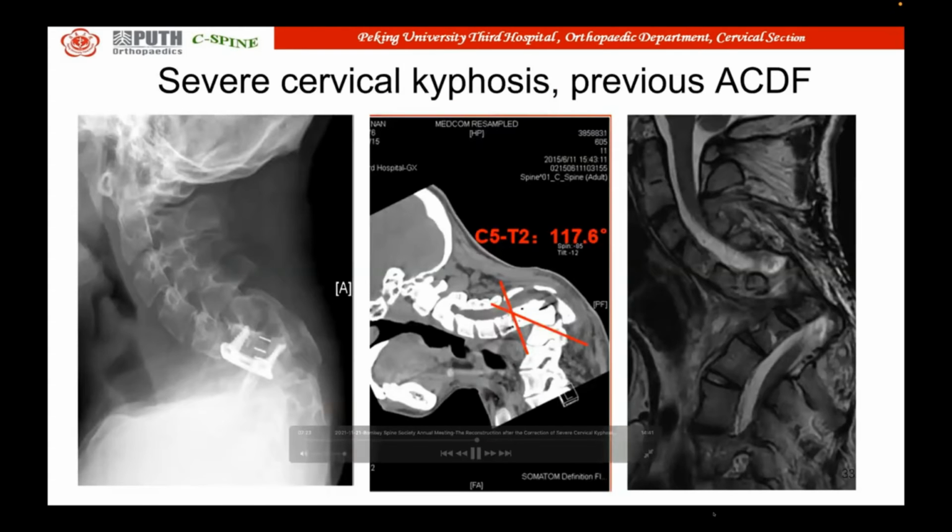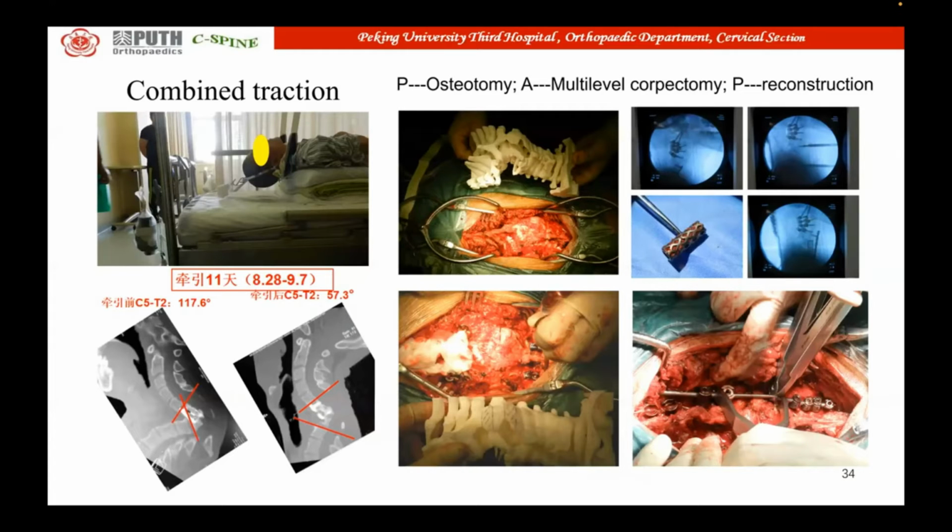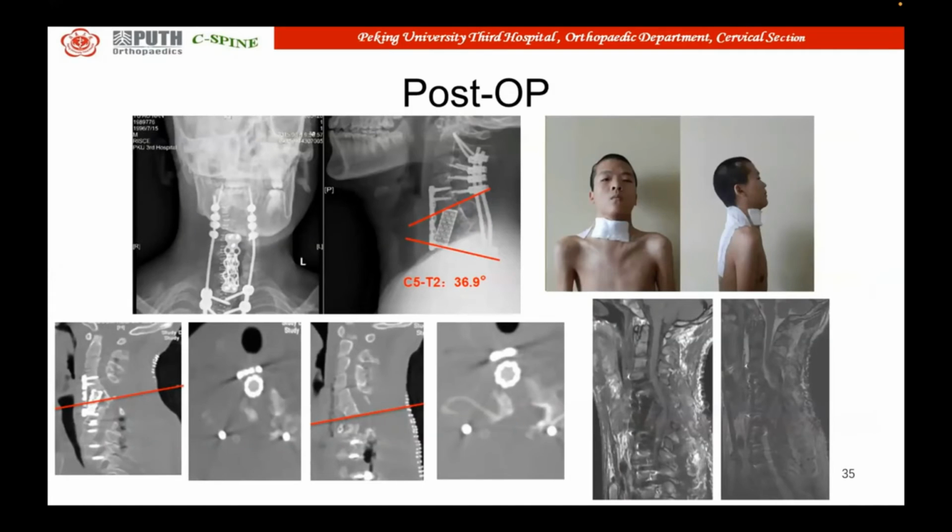This is another example of severe cervical kyphosis, and he had a previous ACDF. He received combined traction. The Cobb angle was dramatically improved. Afterwards, he received posterior osteotomy, multi-level corpectomy, and posterior reconstruction for the final correction of cervical kyphosis. His neurological function improved after the operation, but from the X-ray, we found the titanium mesh didn't fit the end plate very well.